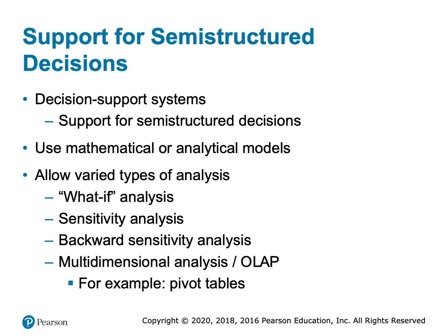Decision Support Systems (DSS) are business intelligence systems. They support semi-structured decisions. The systems use mathematical or analytic models. The systems allow various types of analysis, for example, what-if analysis, sensitivity analysis, backward sensitivity analysis, and multidimensional analysis, or OLAP. For example, pivot tables can be used as a data summarization tool.